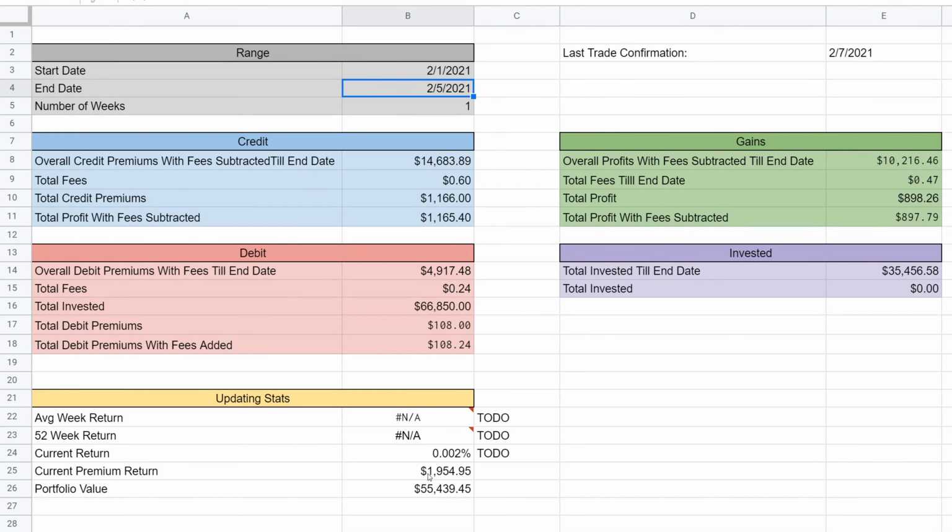Alright guys, so we made $1,954.95. This was the easiest money that I've ever made, almost $2,000, and I spent about 10-15 minutes at the most. You could say 2 or 3 days, and that is pretty awesome in my book.